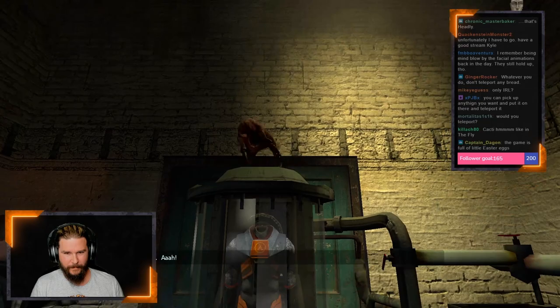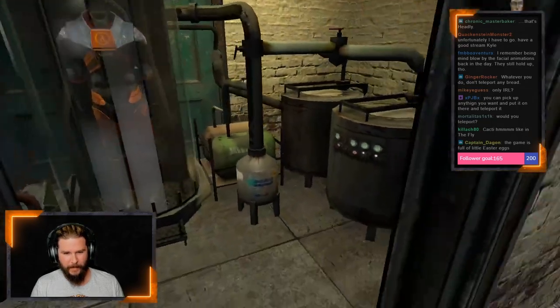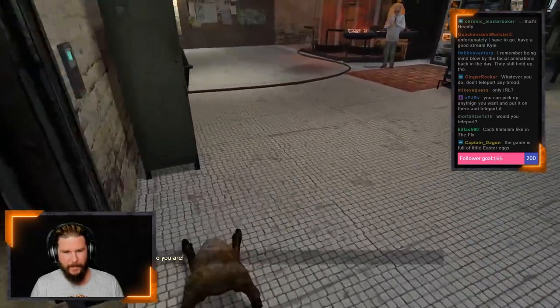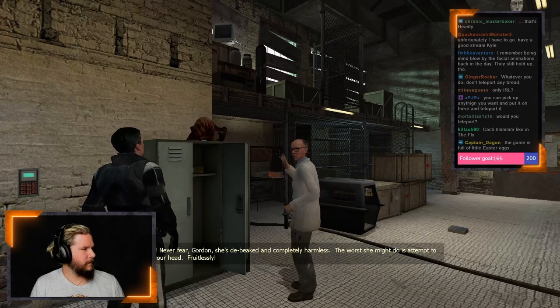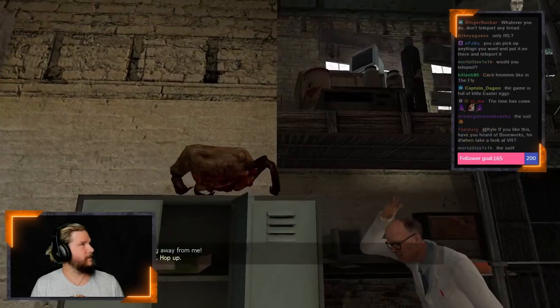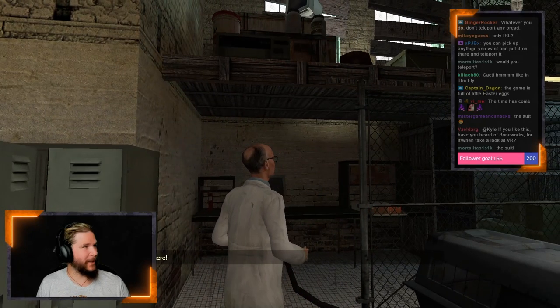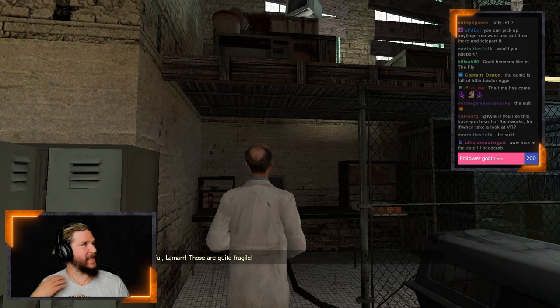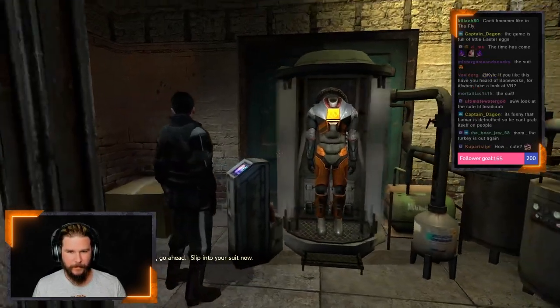Here we go. Emma, get it off me. Eddie. Eddie. There you are. I thought you got rid of that pest. Certainly not. Never fear, Gordon. She's de-beaked and completely harmless. Here, my pet. Hop up. This is just like a weirdo scientist to have an alien pet. Those are quite fragile. Get into your suit now.